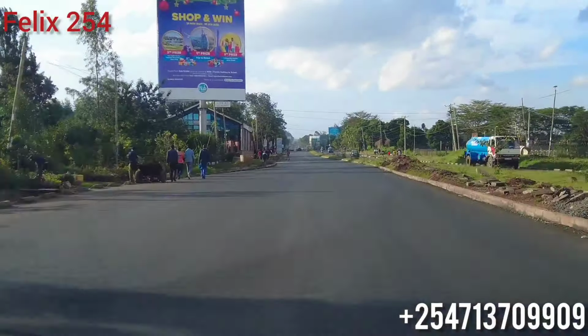There's a small mall here. One Stop Arcade. It's not small, guys. It's a big mall, of course. But it's not as big as we are used to the other malls here in Nairobi.